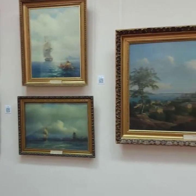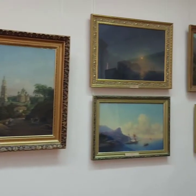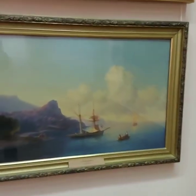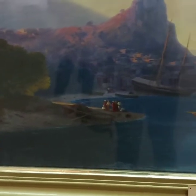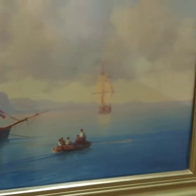And what art exhibition can do without the masterpieces of the great sea lover Aivazovsky. Let's take a closer look at a few of his works. Aivazovsky's sincere love of the sea and dedication to painting have been a key to his success. His works evoked mixed reviews and sometimes harsh criticism, but no one disputed his talent.